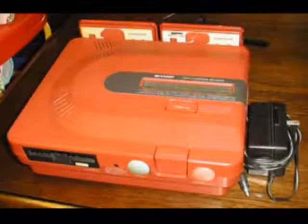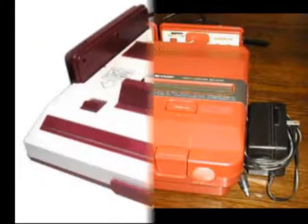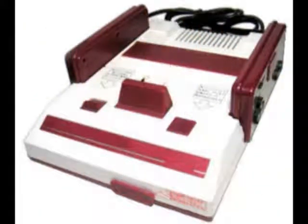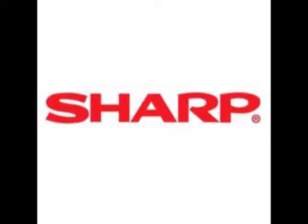Well, in 5th place we have the Sharp Famicom Twin, and I want an orange one. Not familiar with the Famicom Twin? Well, it's a Nintendo Famicom, which is the Japanese NES, plus the Nintendo disk drive, all in one unit. Obviously, as you can tell, it was built by Sharp. Never available outside Japan.